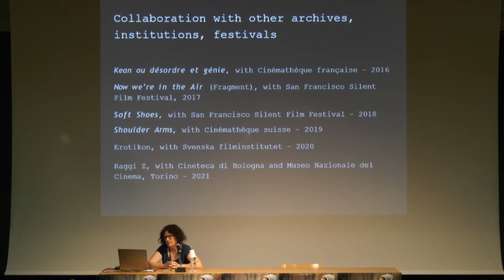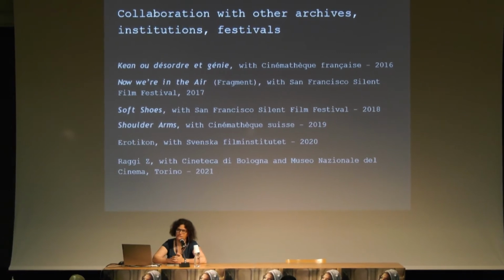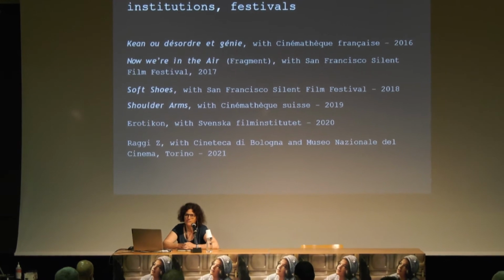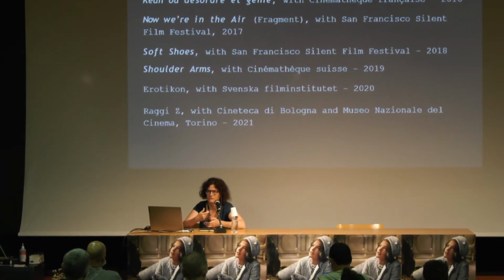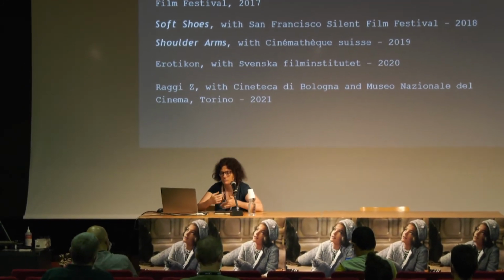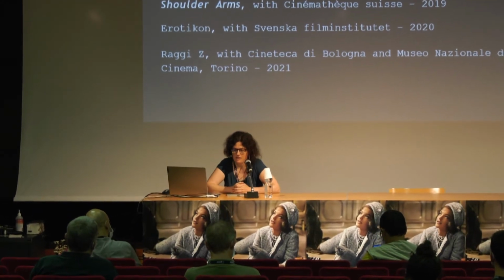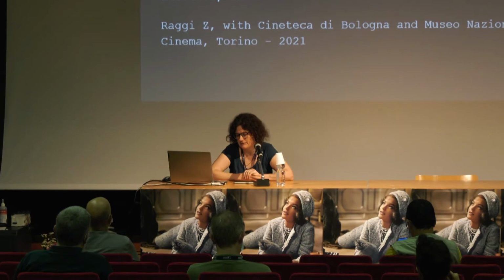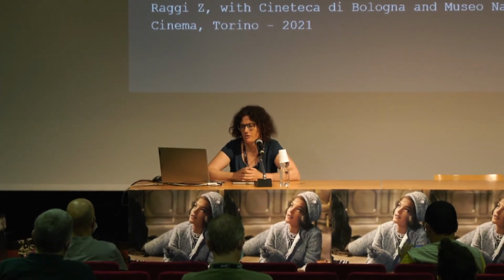So we did the tinting also for this beautiful print. Again, what was nice was that Svenska Filminstitutet has their own film lab. So it was very nice that we could also start collaboration with archives who have their own lab and can this way do the printing themselves, and it was a very beautiful collaboration also.